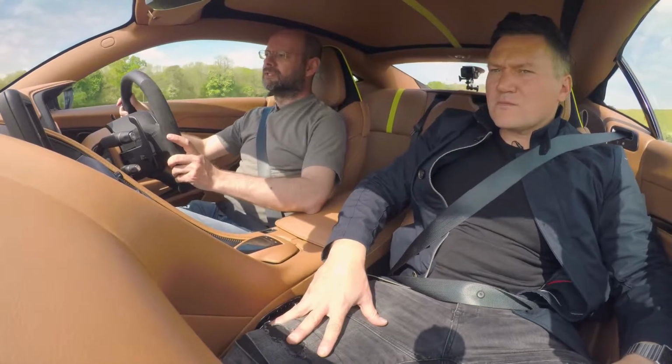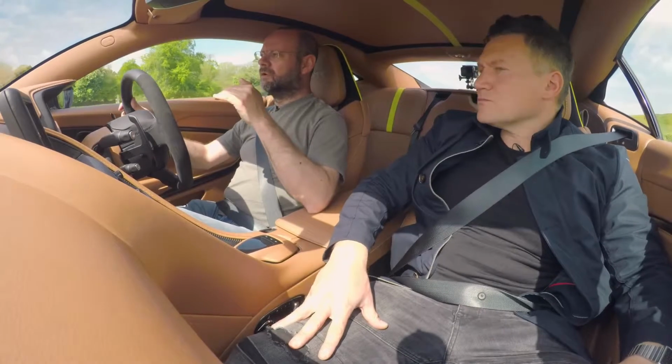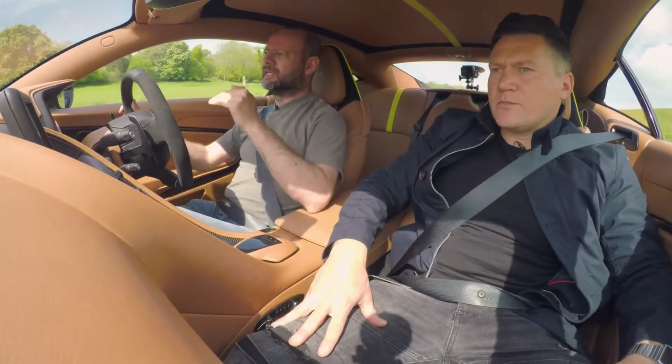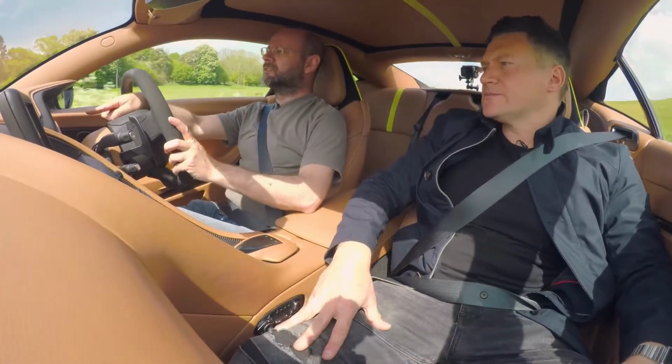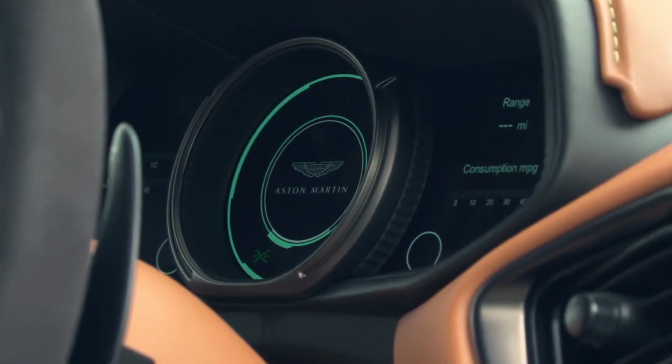Could still spend a long time in it. Yeah, I agree. But you're definitely right. It's a lower perceived quality standard than the Bentley, isn't it? So these dials here, which is a digital display, which is fine. I like a digital display, but there are colours on there.